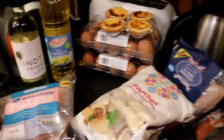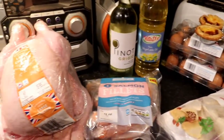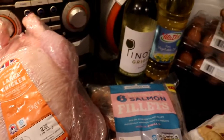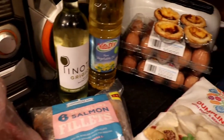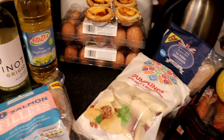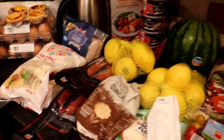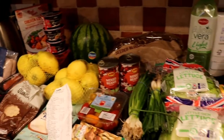I will say though that the prices of food items have gone up since the pandemic because of, well, I don't know, you guys remember this weird time when people were buying like crazy, and I think that's probably the reason why. But other than that, Lidl is still very affordable and you can get everything that you need during the week or 2 weeks.